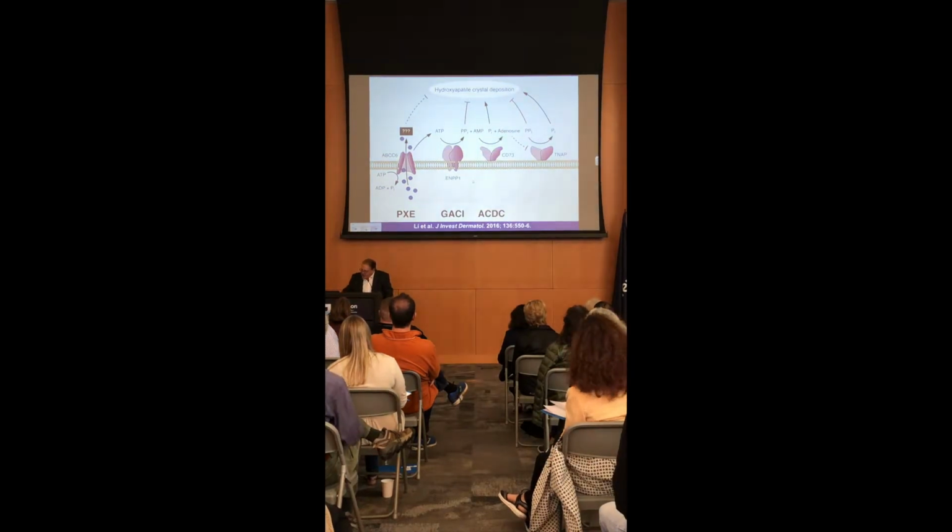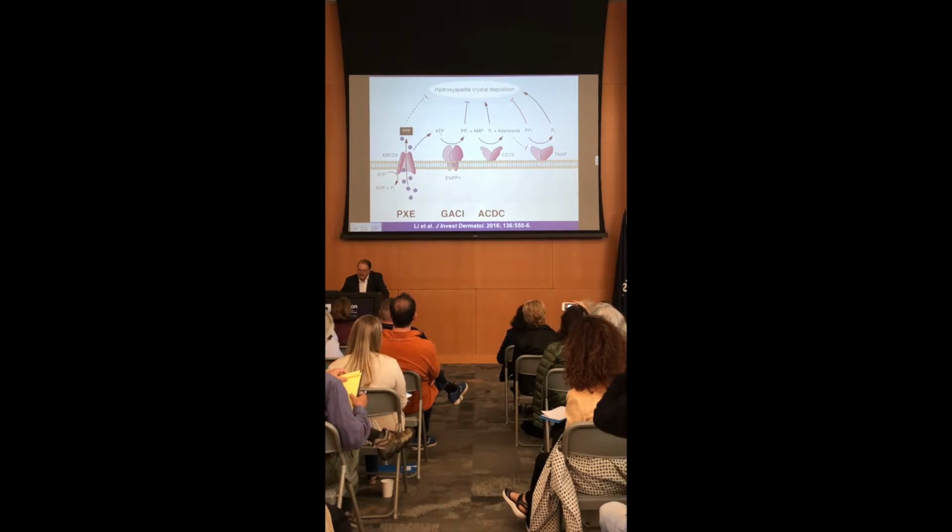Now, we know pretty well that the mutations reside in this gene ABCC6, and the mechanism is such that this ABC, it's a pump. It's expressed in the liver. It's only in the liver, a little bit in the kidney, but primarily in the liver. And it facilitates release of the molecule called ATP. And this ATP is then broken down into these two molecules. And the critical one here is the inorganic pyrophosphate, or PPi.